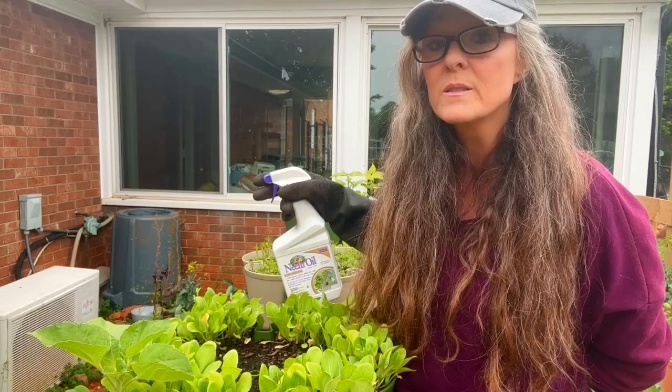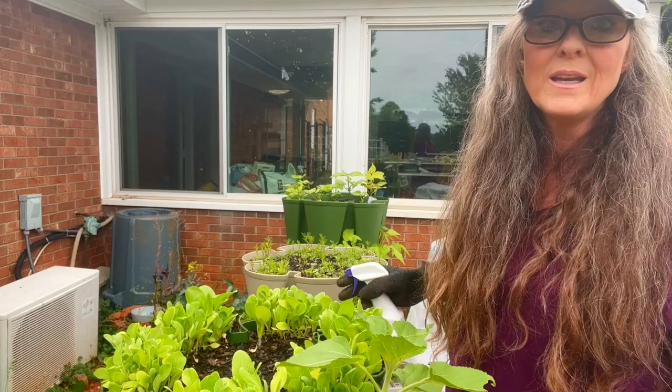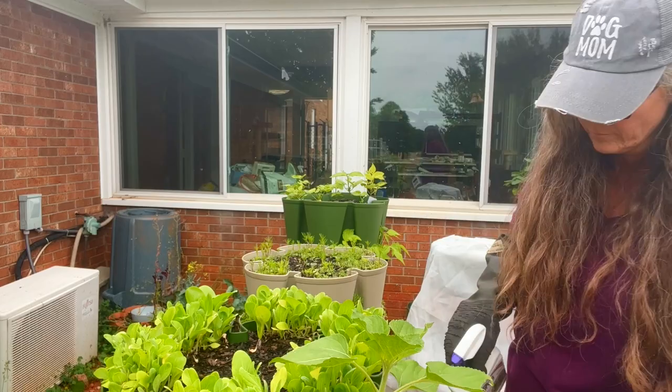I will admit this kind of gives me the creeps because I'm so organic and I don't put anything on my food. I don't eat anything that's got a bunch of toxic stuff on it. And so even when it's organic and it's supposed to be okay, it still gives me the heebie-jeebies. I'm gonna definitely be rinsing this stuff off before I eat it.